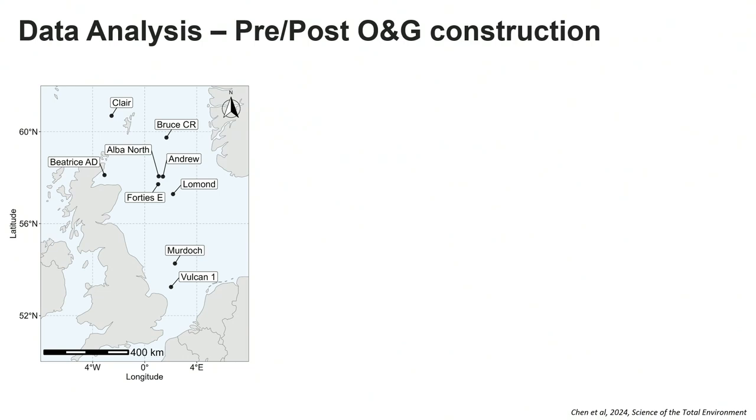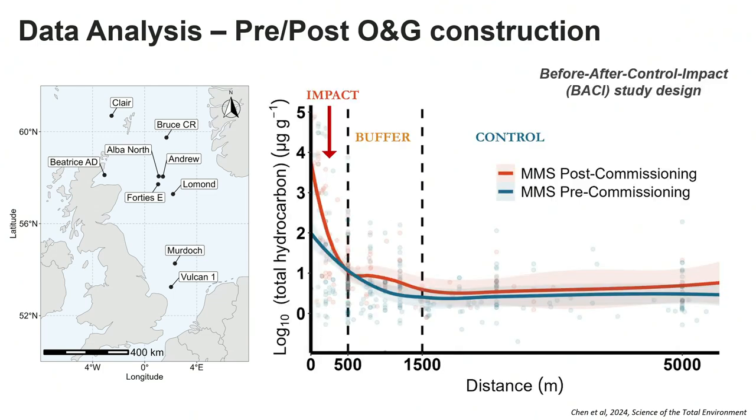So he got 9 platforms going through this data set to find ones that had species data pre-construction and post-construction, but also the corresponding environmental parameters. And of course, since this data wasn't collected for scientific purposes, Zelen put his own experimental design on that data, which you can see here. So he used the hydrocarbon contaminations, or the concentration of hydrocarbons in the sediment, to impose his own regimes on them. So at the bottom here, we've got increasing distance away from these structures. And you can see the blue and the red line represent the concentrations of hydrocarbons in the sediment, and the blue is pre-construction, and the red is post-construction.